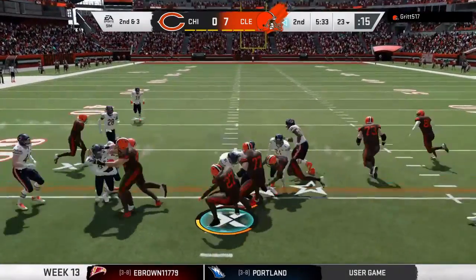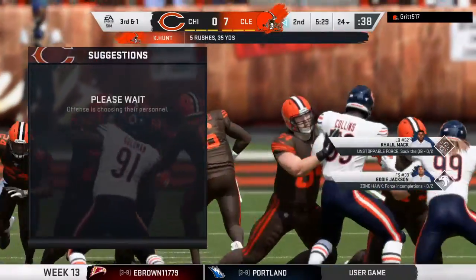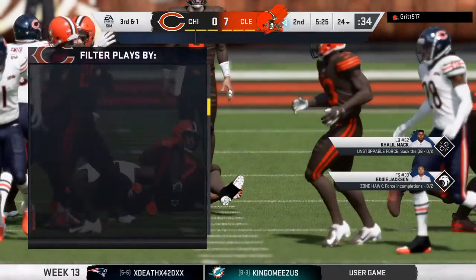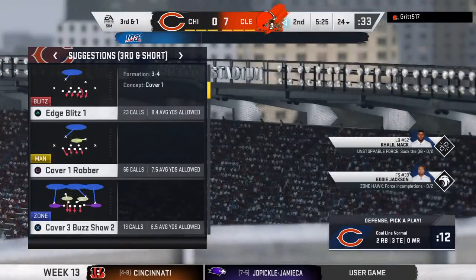On second down now, it's Hunt, and not much there. Maybe a yard up to the 24. Doubling this guy has to be a priority before moving up to the next level, because the big fella just ate that one alive, just stuffed it.